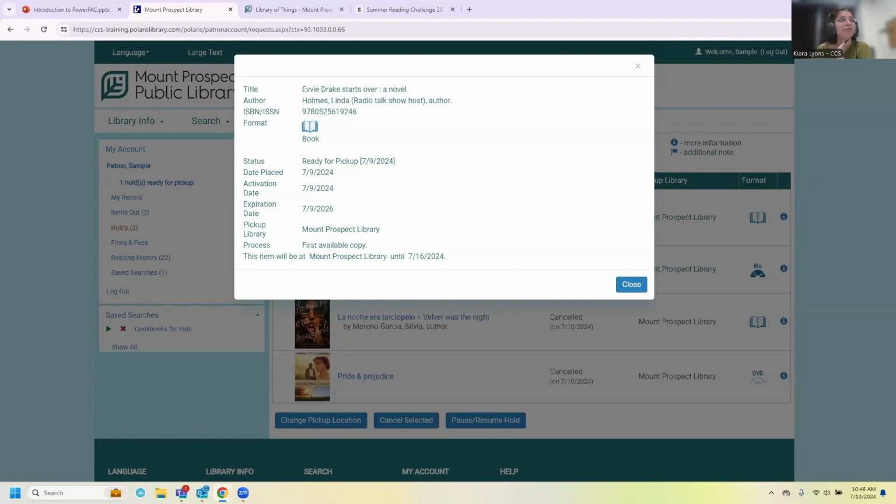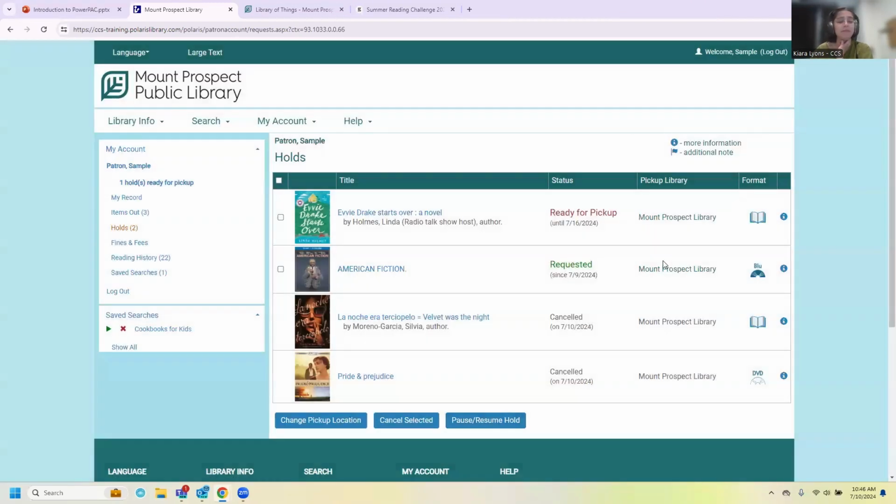Does the holds page show expired holds? It will show canceled holds for a period, but it will not show expired holds. We have a very generous threshold, I think during COVID, we expanded it to be 2 years before a hold goes into expired status. But I should also say, in Polaris speak, when we talk about expired holds, expired means they missed the pickup date.